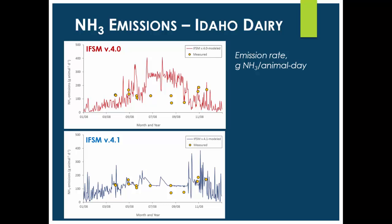For the ammonia emissions for the Idaho open lot dairy, this is where we observe the greatest improvement in ammonia emission prediction. After incorporating all the changes, the model is now able to produce the trend as observed, as measured at the open lot dairy.